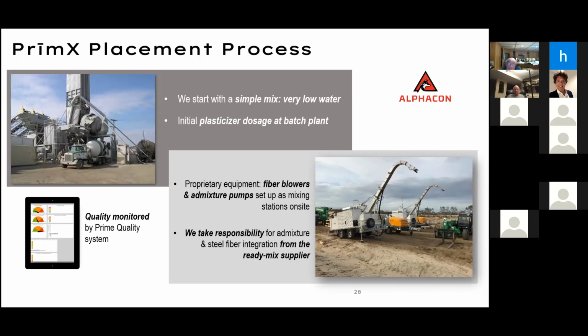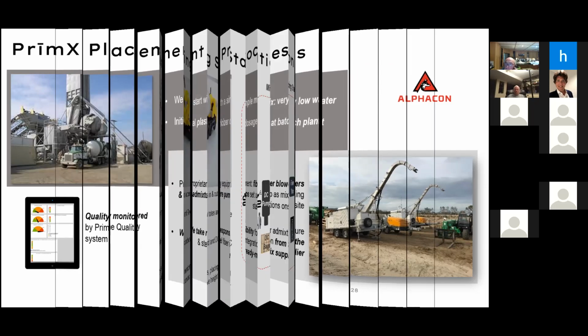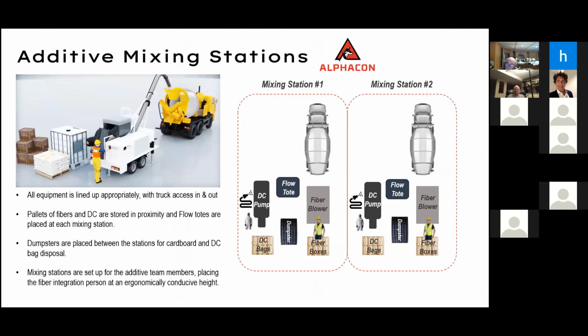a design build contractor like Alphacon, for which I'm one of the owners, is going to take indeed the responsibility from due diligence to making that mix. So we work very closely with ready mix suppliers, but they put in their mix what we tell them, and not vice versa. So that's what an installation setup is going to look like.